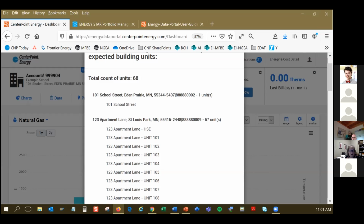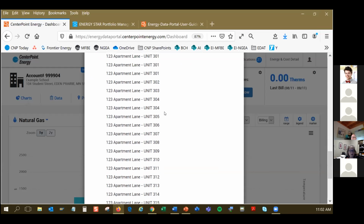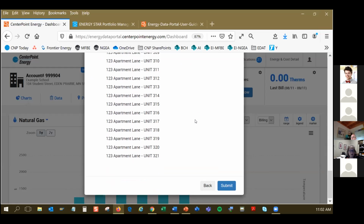So for a multifamily manager, if your tenants pay the gas, you should be seeing more or less the same number of meters as you have units in the building, plus any house meters. You'll see them listed in this screen. If it all looks good, you can click submit.